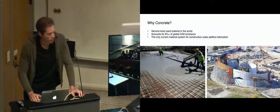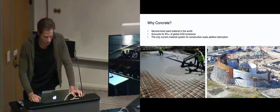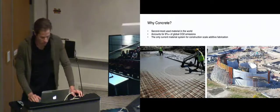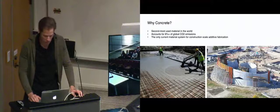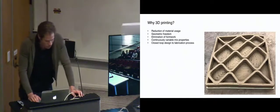So why concrete? It's the second most used material in the world. It accounts for 8% of global CO2 emissions. But important for us is that it's really the only current material system that can support construction scale additive fabrication. We work in a lot of materials, and I think digital fabrication has enormous potential to revolutionize the building industry further, but concrete is really a material that the world is addicted to, and we have to recognize that.